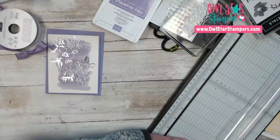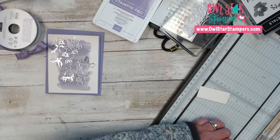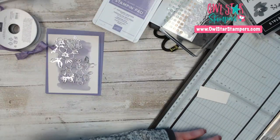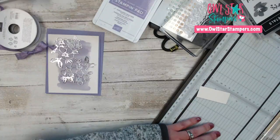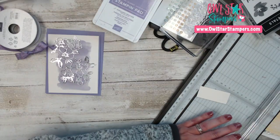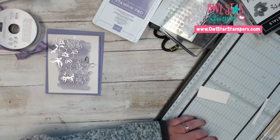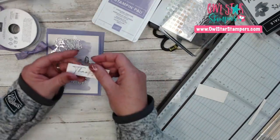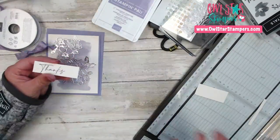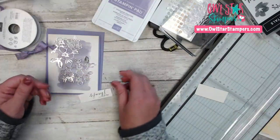I'm just trimming down my sentiment just a hair, and it's going to measure. I'll tell you in one second. I think I cut it crooked just now, which is not good. It's going to be 3/4 of an inch wide. So 3/4 of an inch is this. This is the 3/4 of an inch. And we're going to, oh, I thought I really messed it up.